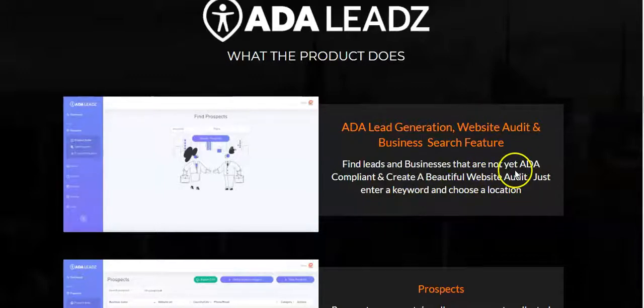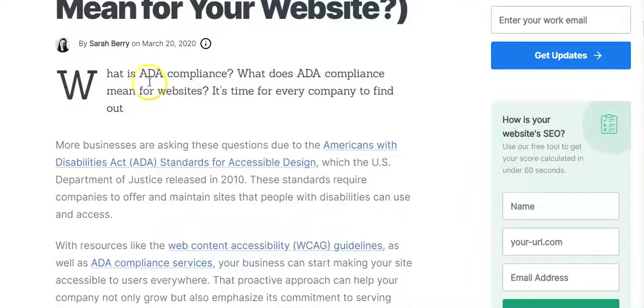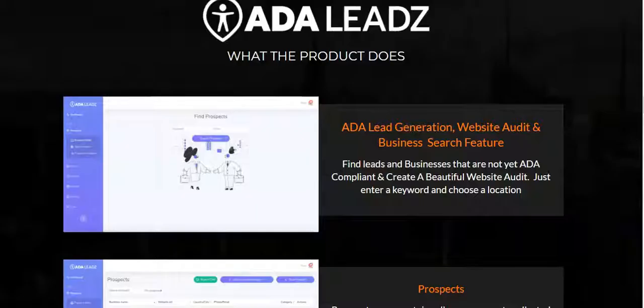So what does that mean, ADA compliant? Let's have a look. ADA compliance, what does it mean? More businesses are asking these questions due to the Americans with Disabilities Act, ADA standards for accessible design, which the US Department of Justice released in 2010. These standards require companies to offer and maintain sites that people with disabilities can use and access. So basically, websites that are user-friendly for those with disabilities, okay?